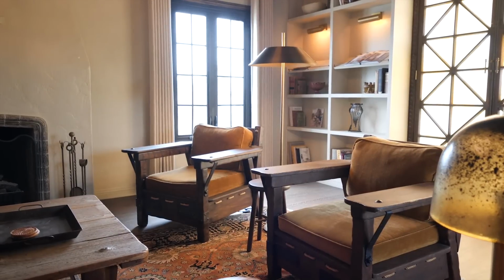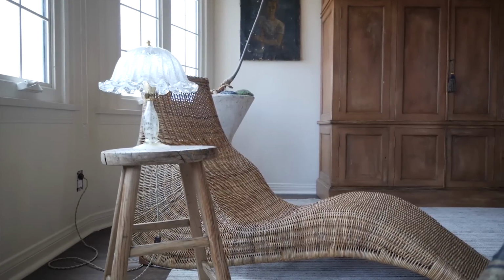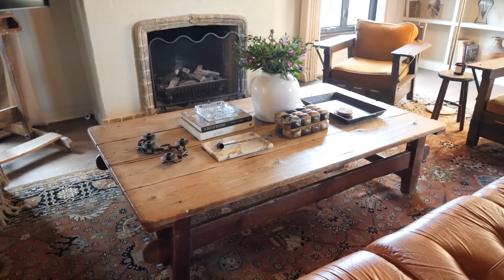My style is always changing. I really love trying out new things all the time, but I would definitely say that my style has a great mix of masculine and feminine. I love the tension between the two, like super feminine, lacy and frilly, and then really harsh and iron, and that juxtaposition is something I love in my design.